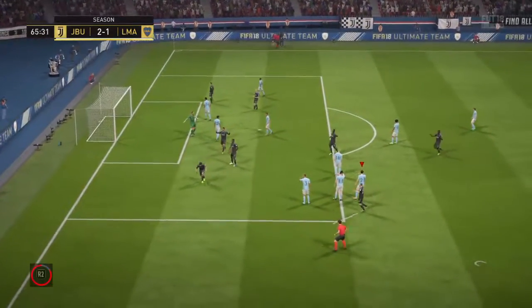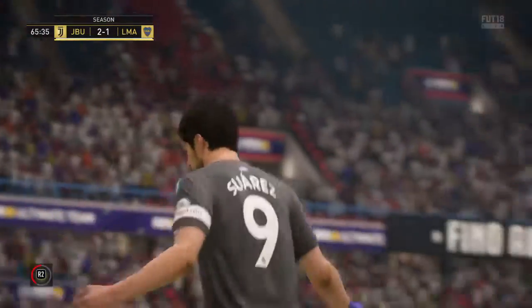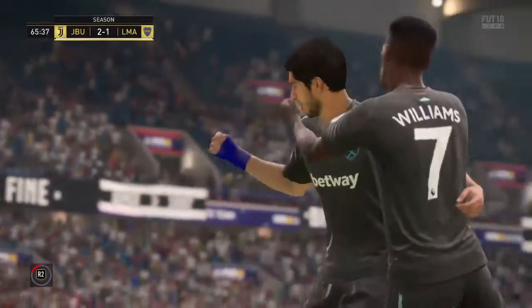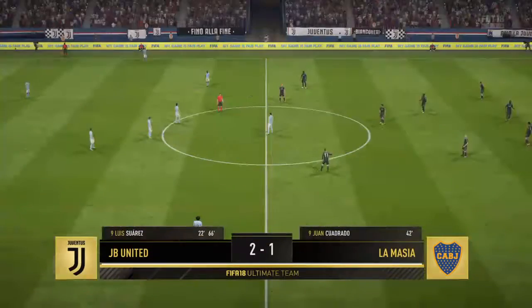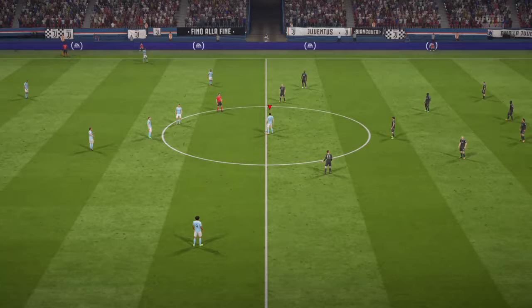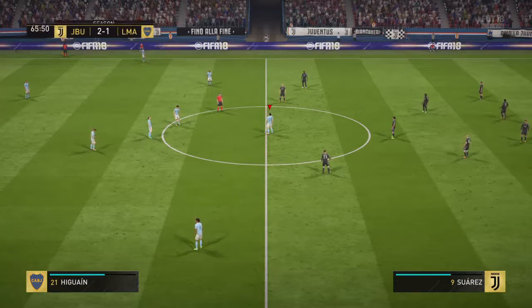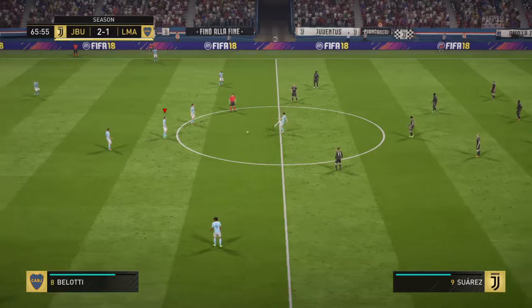Suarez! And that's an excellent goal. They're in front now. Well, that is delightfully taken. The defenders seem to lose the concentration almost. They saw it coming from a long way out. But this is one of Luis Suarez's greatest strengths. Just getting there first. He's so quick over 5 yards.